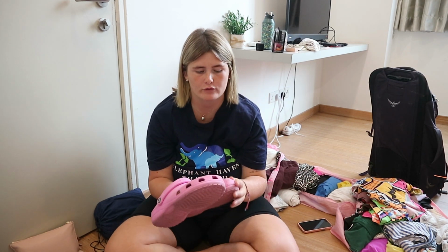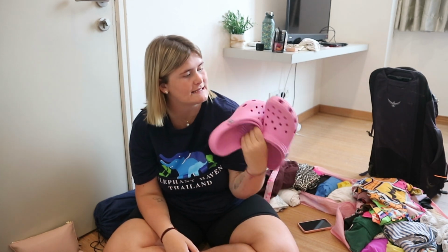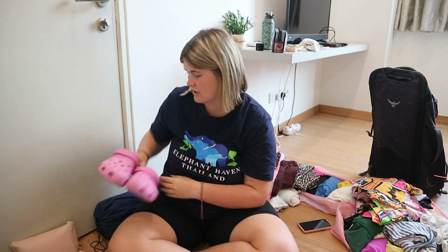And oh my goodness, Crocs have been my lifesaver. They have been so good. I had a pair of black ones that I bought for my first ever trip, and they done me until I chucked them away the other day because they didn't have any tread on them and I just needed new ones. I bought these ones a couple of weeks ago to do my last couple of weeks, and I'm going to take these ones with me next year. Crocs, they're not the prettiest, but they have done me so well. Waterfalls, elephants, teaching, walks, everything. They're great.